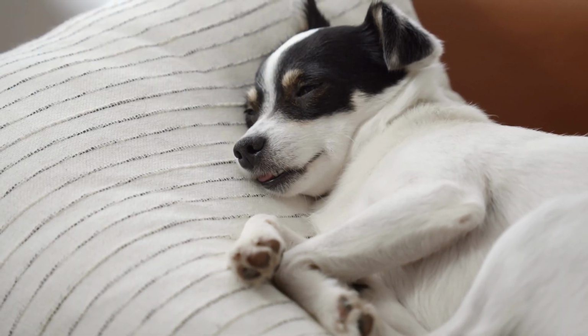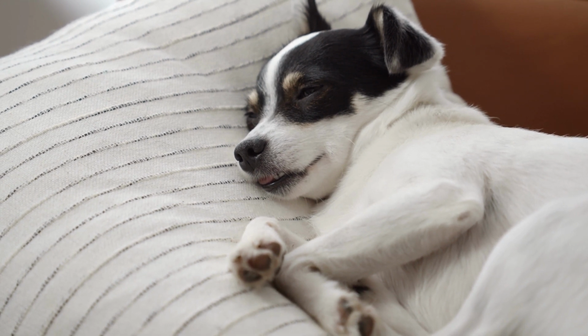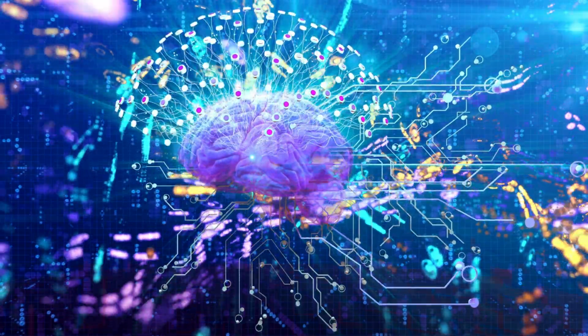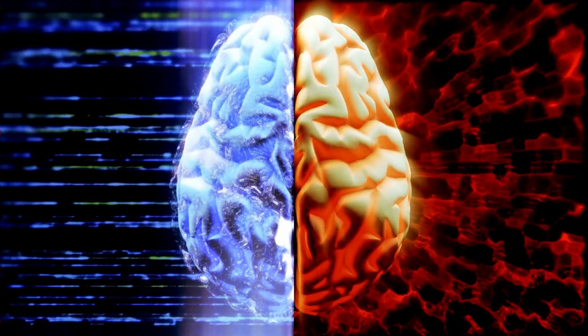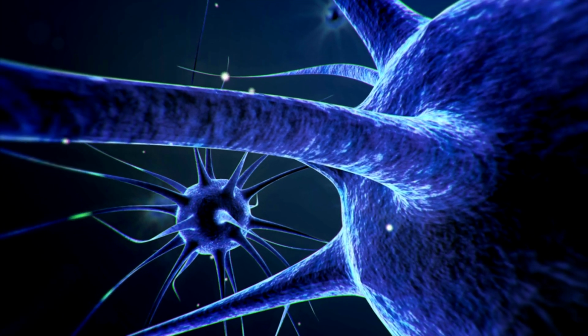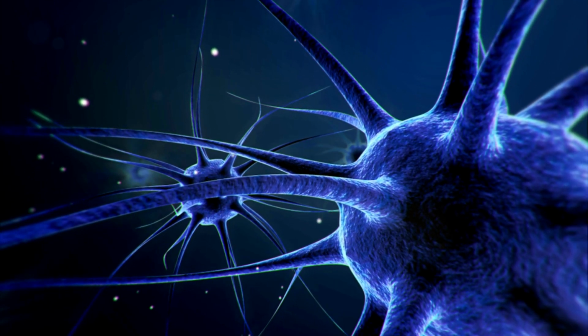Number 7, get enough sleep. We have all heard the phrase, you snooze, you lose. But when it comes to studying and memory retention, the opposite is actually true. Getting enough restful sleep is crucial for consolidating information in your memory, especially during exam season. During sleep, your brain processes and stores new information, making it easier to retrieve and remember later on.